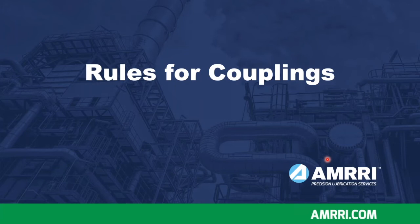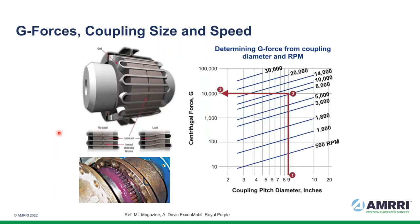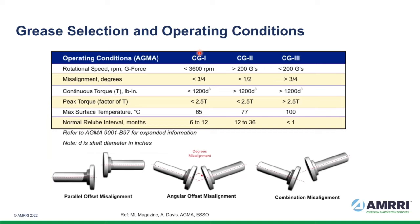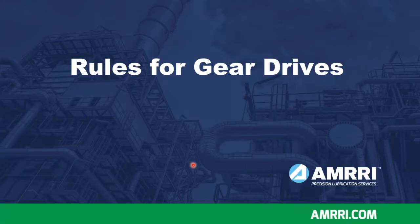So those rules that we just reviewed pertain to element bearings of all types. As you would guess, there's rules for couplings as well. The trick with the lubricated couplings is to recognize the centrifugal force applied to the grease that we're depending upon for long-term coupling use. The bigger the coupling diameter in inches and the faster its operating speed or rotating shaft speed, the greater the centrifugal force applied to the lubricant. So when we look at couplings, we grade them according to their operating condition grades. AGMA has provided CG1, CG2, CG3 operating condition grades. And then correspondingly, our grease manufacturers have provided us with lubrication characteristics that are the right fit for those different operating conditions. We find the coupling grade. We find a product from the vendor's selection that is the best fit. We make the match and we move to the next component.